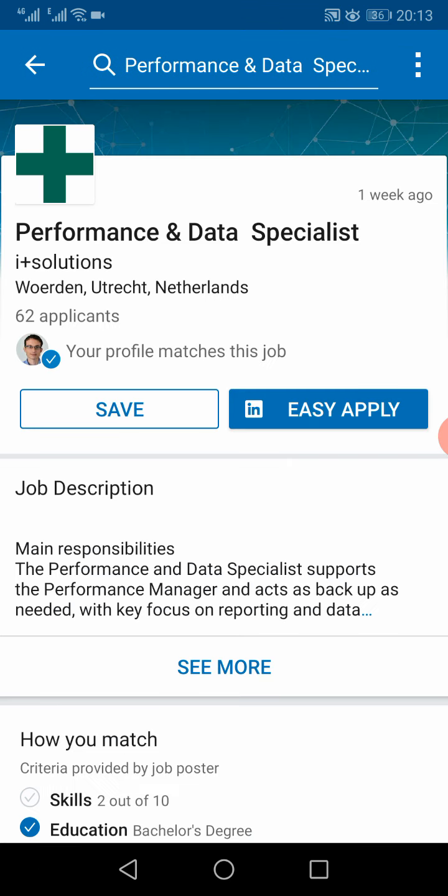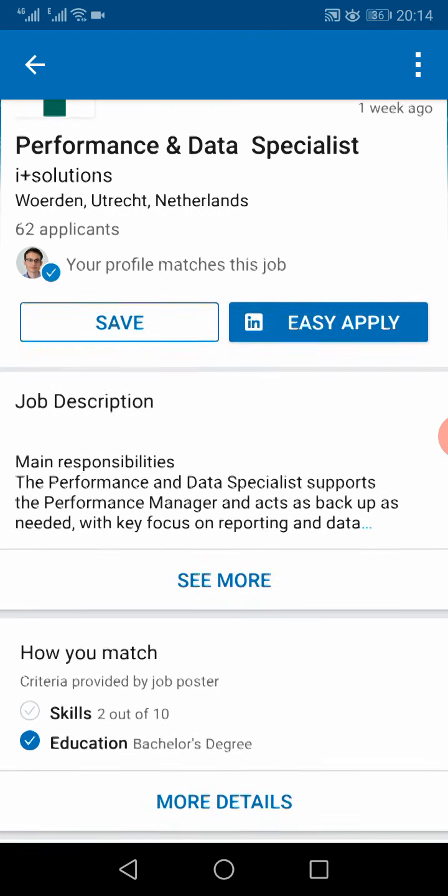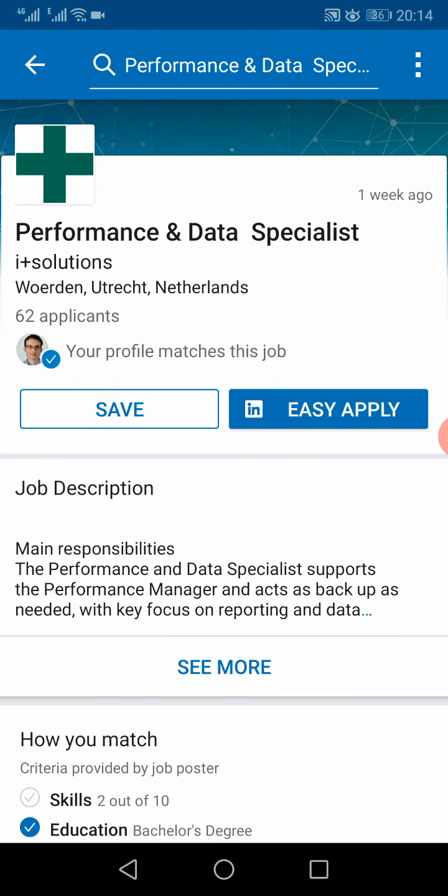Okay, so I'm going to have a look at this performance and data specialist. It's interesting because my current role is data specialist, and so these things just always interest me. Let's see, so it was posted 1 week ago, 62 applicants, so not too many. It's interesting, it says my profile matches a job, but I've only got 2 out of the 10 skills. So yeah, let's see.